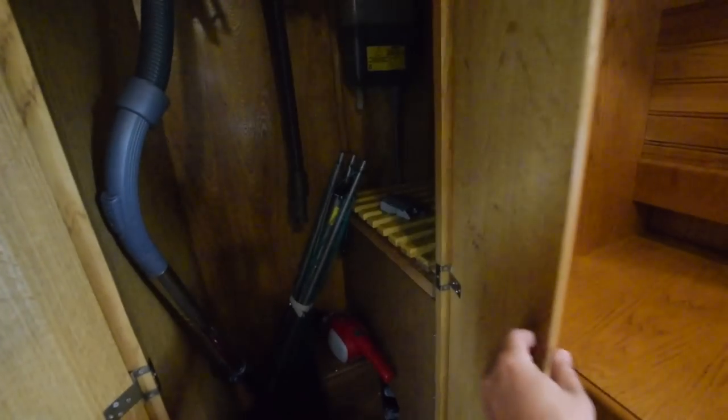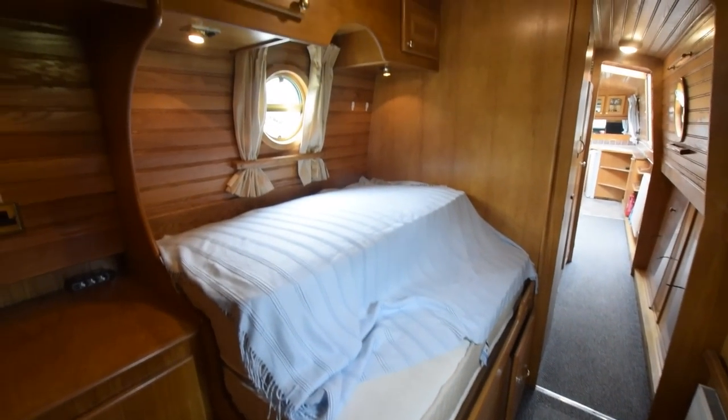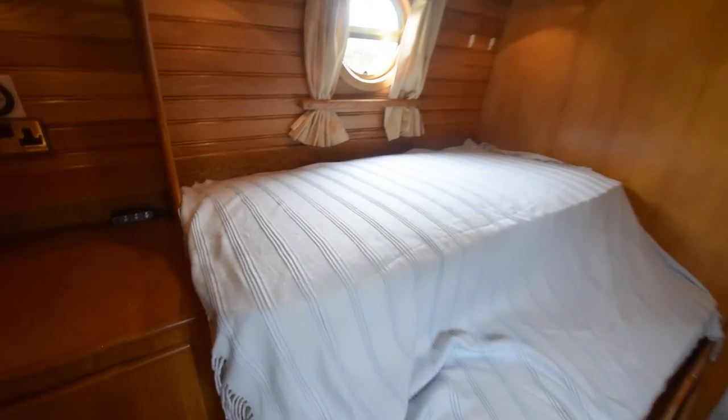Drawers on this side. And then a double wardrobe. The double wardrobe houses the calorifier. Hot water is heated by the engine, an Eberspacher and an immersion. So this wardrobe could also double up as an airing cupboard. As I've mentioned, there is an Eberspacher, so that does your central heating. It's connected to the three radiators and the heated towel rail.